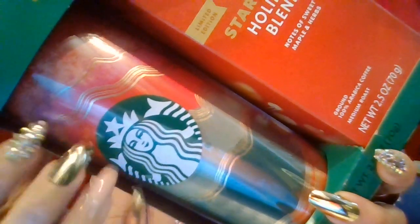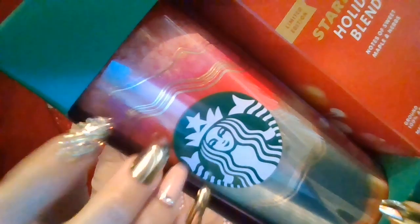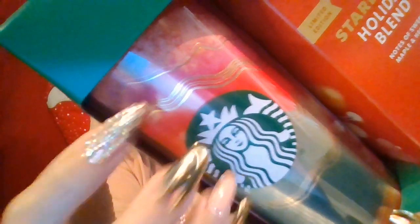I just love the design on this one. Again, it's plastic. It's a really good size. It's not the super tall ones, but it is a pretty good size. But look at the design. It's got Christmas green, a lighter green, Christmas red, and then pink. Look. And I think I paid $14.50 for this. It's mine.